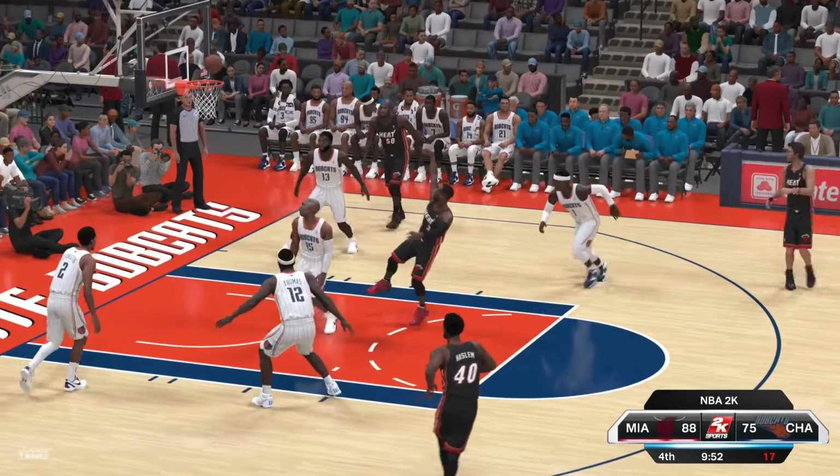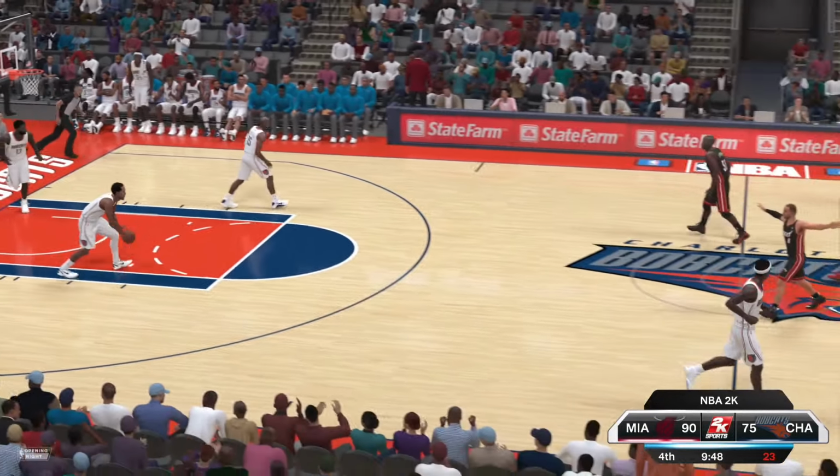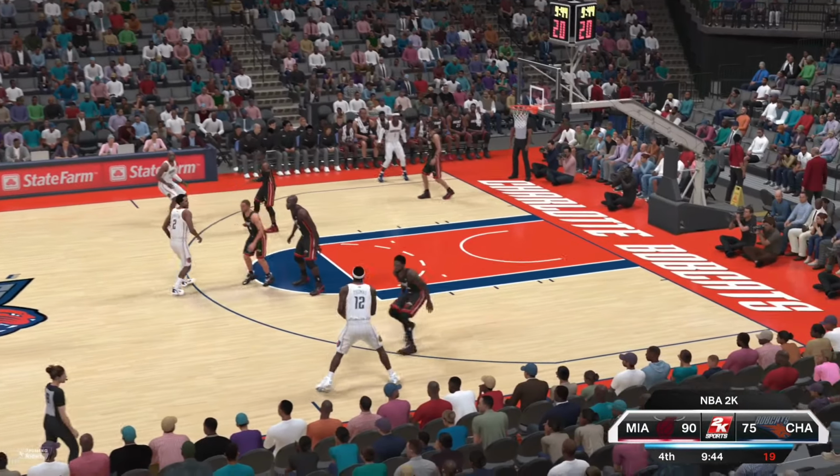Wade drives in, and the Heat get another bucket right there. Boy, on offense, Wade has such a sudden burst, especially on the drive when he looks to get inside.